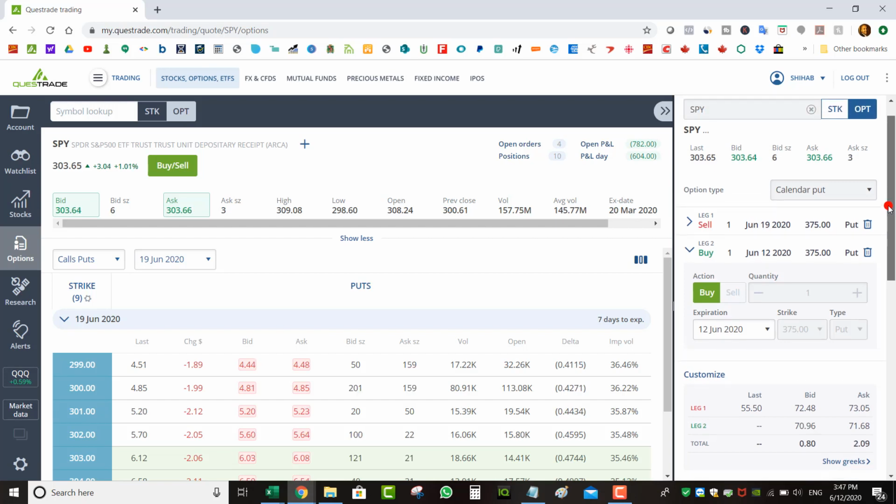The only problem is it requires a lot of capital. The more in the money you are, the more capital you need. So that's the annoying part about selling naked puts, it requires a lot of capital. But if you do have that capital, then I think it's a strategy with no loss potential.